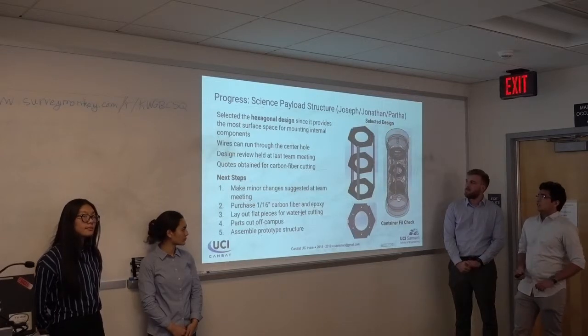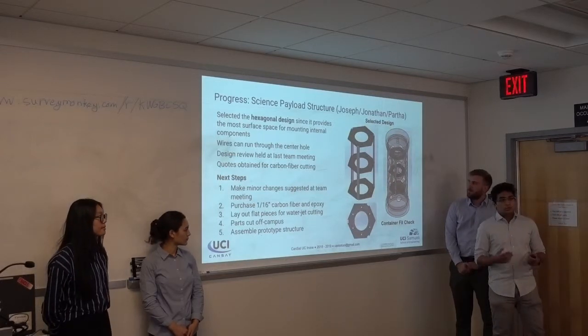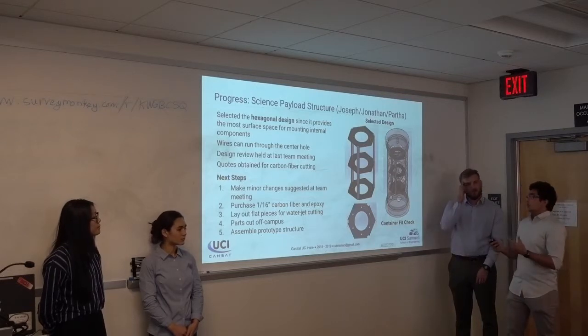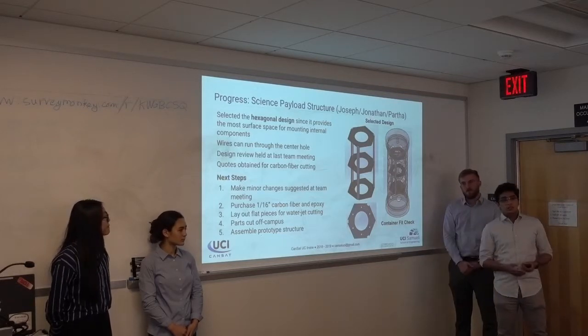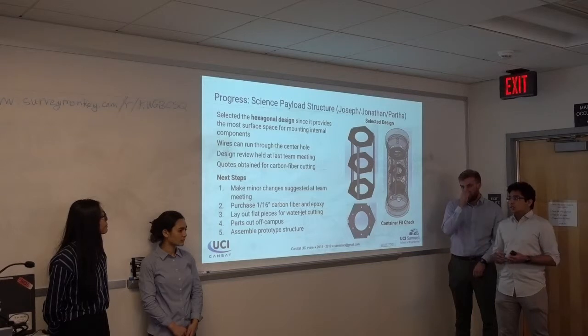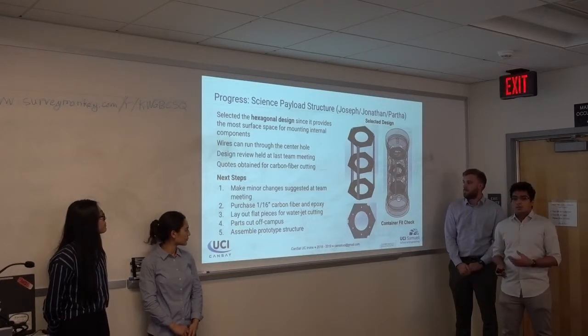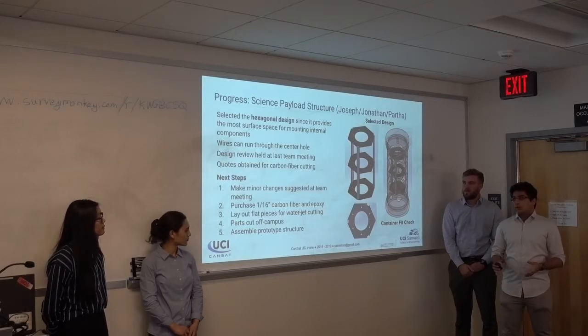Our finalized design is this hexagonal structure, and we chose this design because of the greater surface area for mounting the electronics, and the circles in the middle also allow for ease of wiring and wire management. Our next step is to make some minor changes in our team meeting to make sure the electrical team is alright with this design.